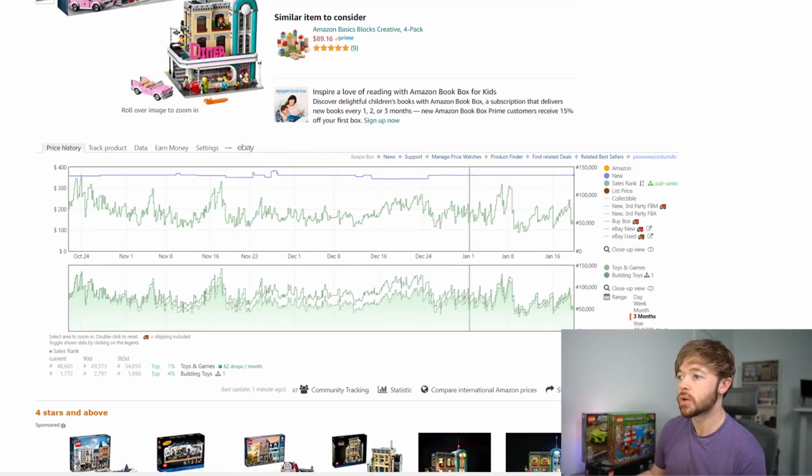So if you see the green line going crazy, so there's tons of sales, and you also see the blue line at this $361.50, then you know that that is thereabouts where this set is currently at when it comes to market price. It is definitely going to be selling at that price. So I hope that makes sense. I hope that helps to clarify some of the questions that I had about checking market value on Amazon and how I was looking at listing prices.